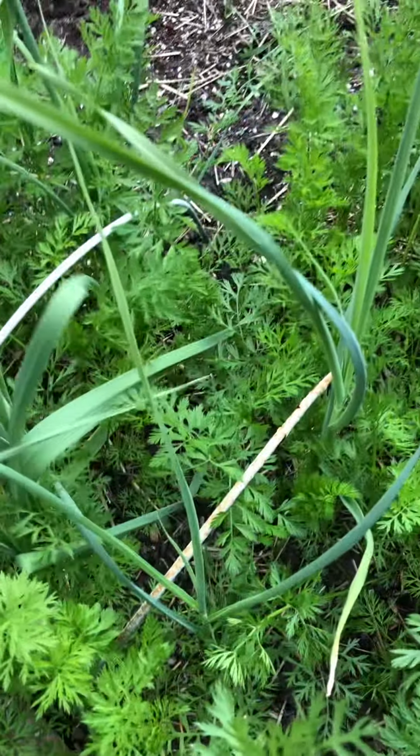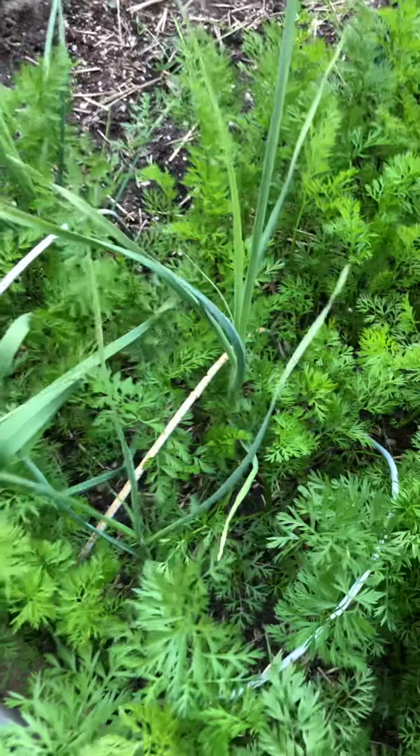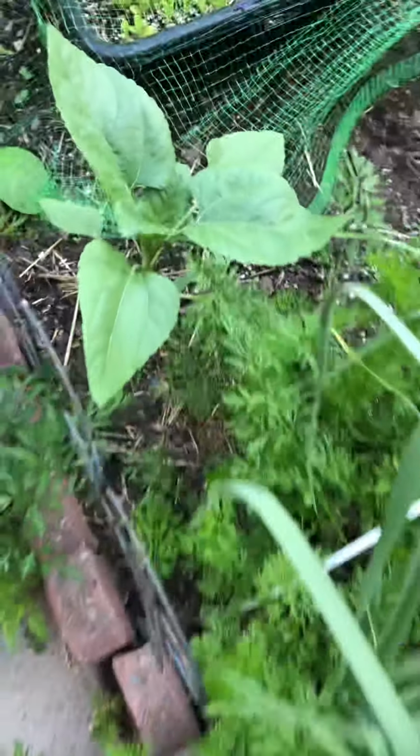These are just some random garlics that got forgotten about last year. Sunflower that the squirrels planted. The only luck I have with sunflowers is squirrel planted.